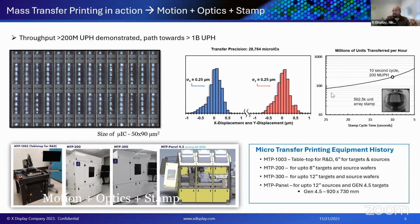And I talked about throughput. We are at over 200 million units that can be transferred in an hour. You heard speakers talk about 25 million pixel emitters in a 4K. So we're talking about more than 10 displays, double-digit displays, that could be assembled in an hour, which is not possible with traditional pick and place. And we see there's a clear roadmap in our technology to hit over 1 billion units that can be transferred per hour.